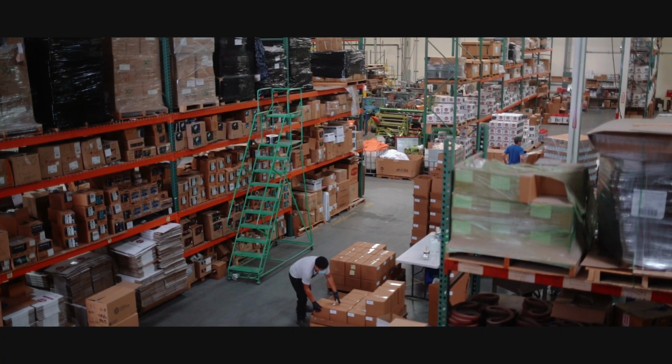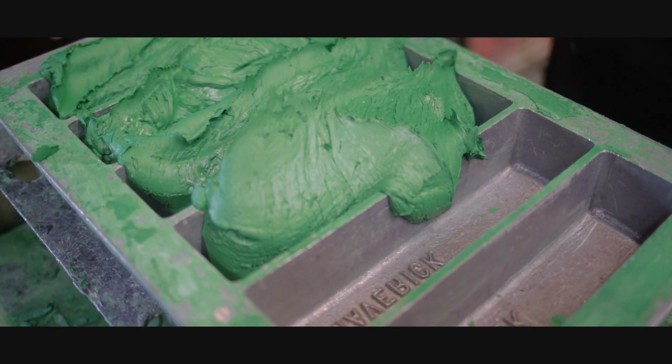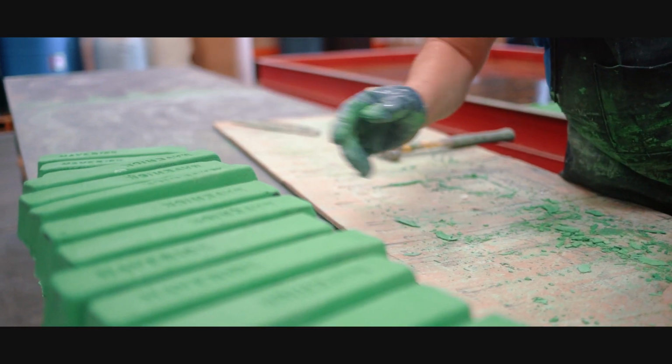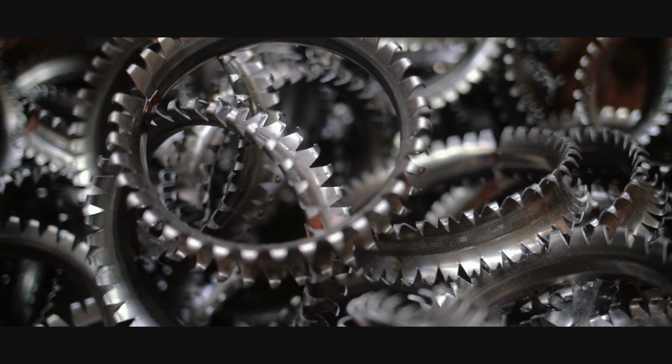I'm Rami, the owner of Renegade Products. We manufacture industrial products and do-it-yourself buffing wheels and compounds for end users and for hobbyists. We create the products that are used in creating that final cosmetic finish on metal and sometimes stone and sometimes plastic.